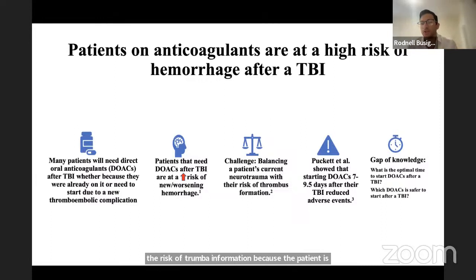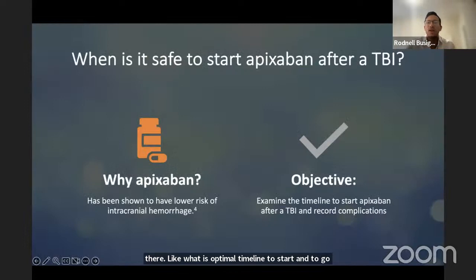And there's limited literature out there about when it is a good time to start anticoagulation after TBI. Here's research that was published recently, 2021, Pocket et al. They showed that starting anticoagulants from 7 to 9.5 days after TBI reduced adverse events, but there's still a gap of knowledge in the literature, like what is the optimal timeline to start anticoagulation after TBI and which one is safer. So in our research, the question that we wanted to answer is when it is safe to start apixaban after TBI. And why apixaban? Apixaban has been shown to have a lower risk of intracranial hemorrhage. So that's why we used it in this study.